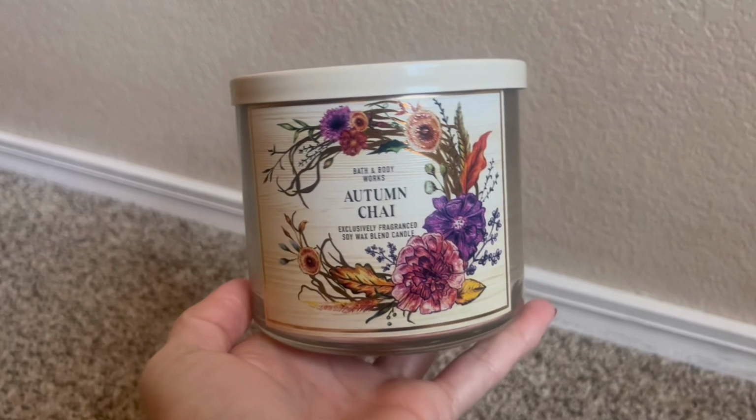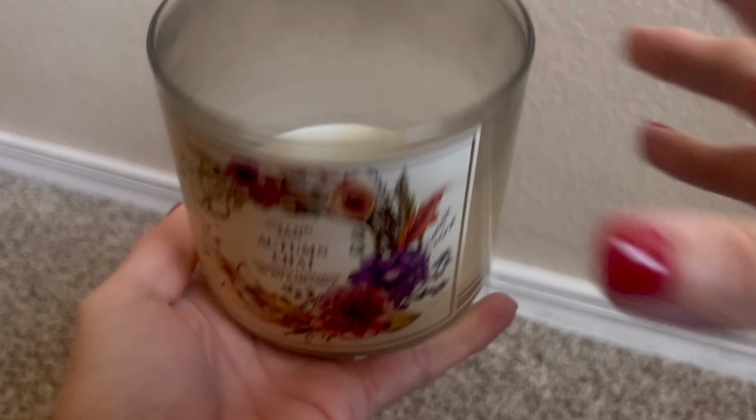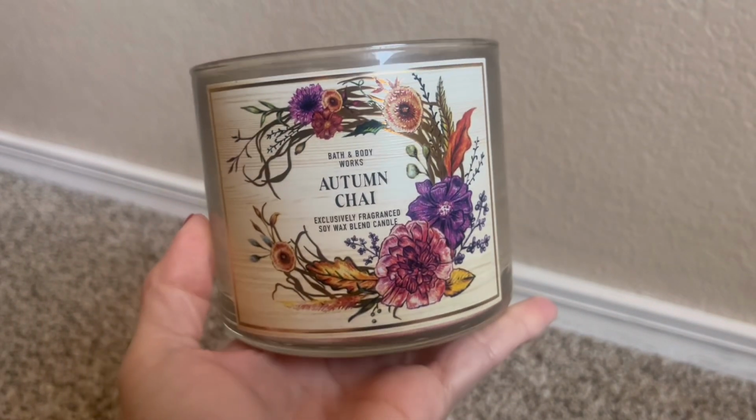So another fragrance that I finished burning from Bath & Body Works is Autumn Chai. I did upload a post-burn review on this last week. Fragrance notes of cinnamon chai, French vanilla froth, and smooth caramel. And you can see that around the rim here, it did start to get a little bit sooty towards the end, but I love this fragrance. And I did purchase a backup of it.